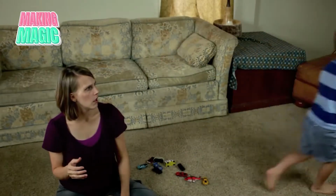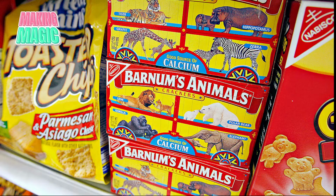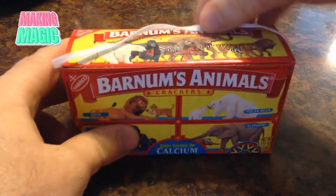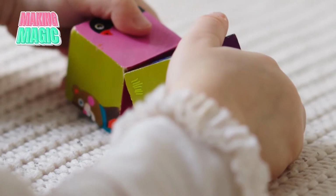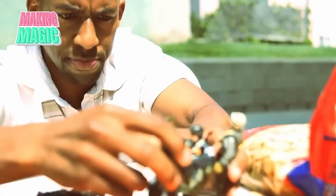For many, the first encounter with Barnum's animal crackers feels almost ceremonial. It's not just about the crackers, though, it's about the whole experience. The box, with its colorful circus imagery, has a way of sparking curiosity and excitement. That string handle isn't just practical, it transforms the box into something portable and whimsical, like a toy or a treasure chest. Children carry it around like a prized possession, while adults are often transported back to their own childhoods.